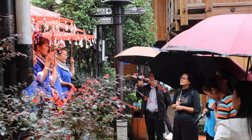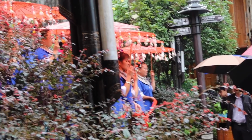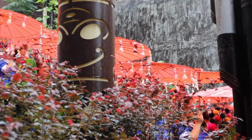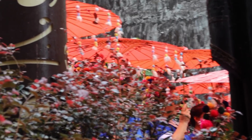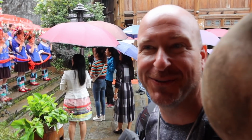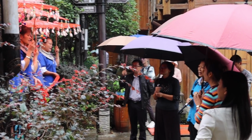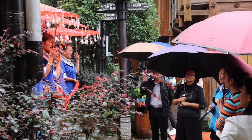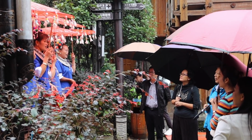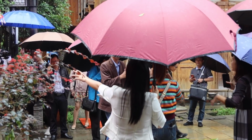So basically what's happening here is these ladies have blocked the road. Traditionally, just like the game, block the road. And so they're singing, and then the people that want to go up the road are singing, and hopefully they get permission to break the roadblock and go on up. They're trying to get him to sing. He's gonna sing a little bit.